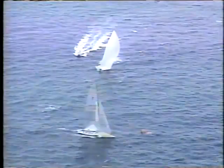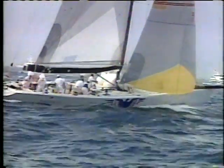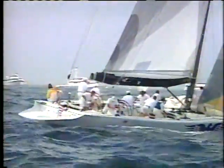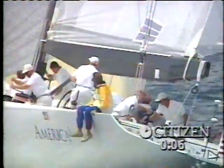Boy, very conservative rounding here by these guys, taking the spinnaker down well early. They don't want to risk any mistakes like they had the other day. So down comes the spinnaker. They'll raise the jib, they'll jibe, and 180 degrees. And it's still Bill Koch at the wheel. We'll go back to windward, leg number 7.